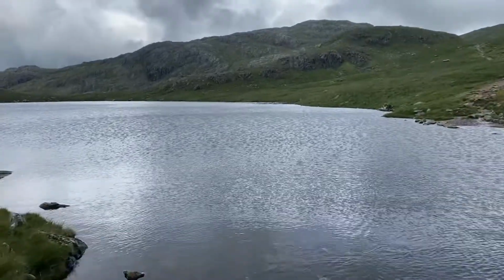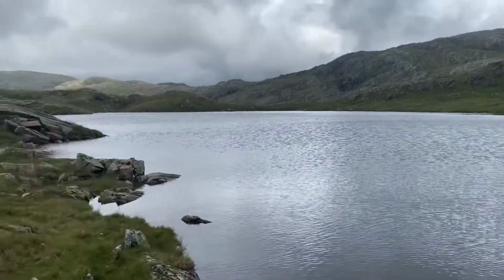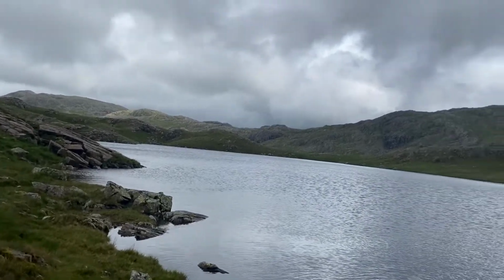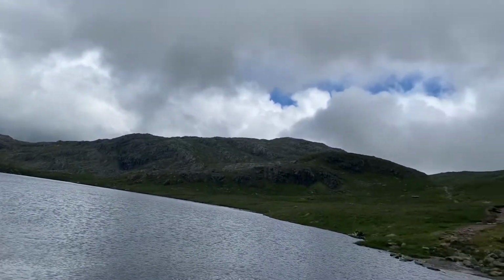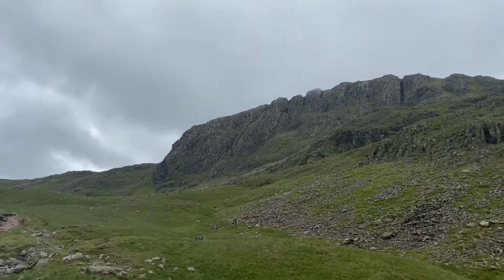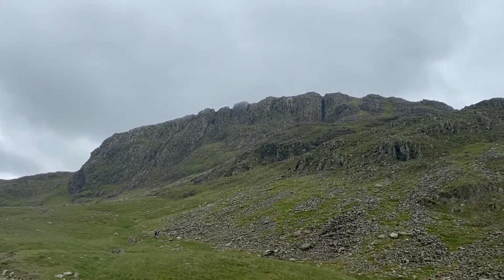Here we go then. Sprinkling Tarn. What an absolute beautiful spot. You pan round. See Great End in the background there. Wow, what an absolute beast.